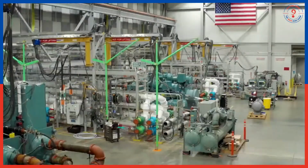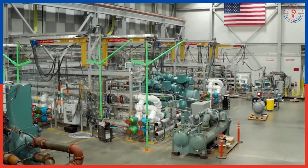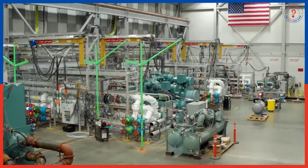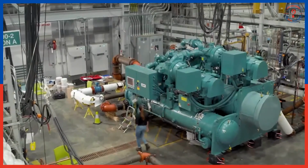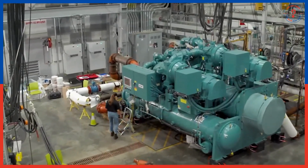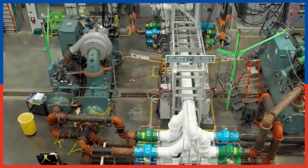So this is our water-cooled test block area? Yes, we have 10 stations here, 5 test blocks. In order to reduce time, we have one on each side of the test stations. We can have 2 units set up at once. Only one can be tested, but that way we can reduce the test time that's needed.